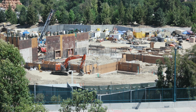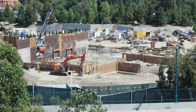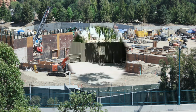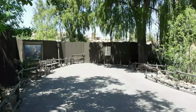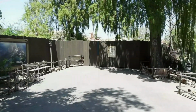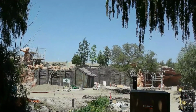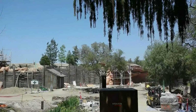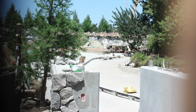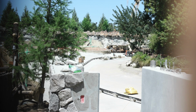Here's a good view of some more concrete forms that have been put up on top of the wall footings. Once again, we're on Big Thunder Trail, and we'll go ahead and peek over the fence. We can see that more trees have been brought in. Next, we'll go into Critter Country. The track for the Mark Twain and Columbia is coming along.